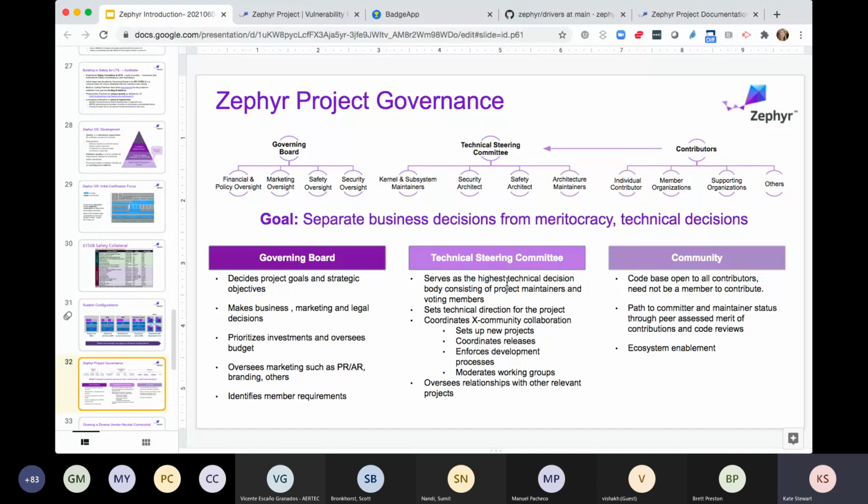Anyone from the community can participate in the code repositories. You do not need to be a member to participate, and you do not need to be a member to attend the TSC meetings. Like I say, everything is open here. Individual contributors, organizations, all are welcome to be contributing to the project, whether they've signed the membership agreements or not. But all these contributions are welcome, and it's what helped make Zephyr very vibrant and effective for our people.